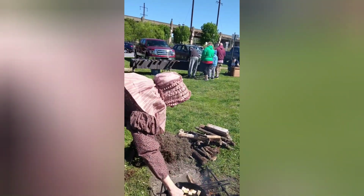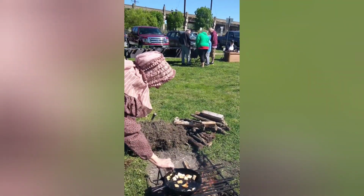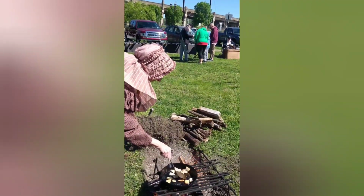Yep. Kind of looks like a pancake now. Like little mini pancakes. Making lunch for them. Mush muffin. Mush muffin.